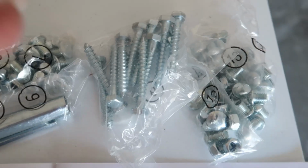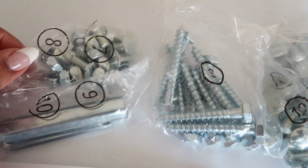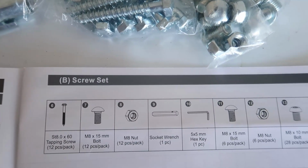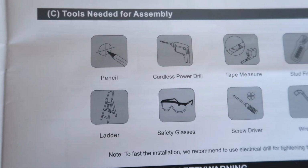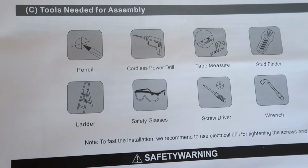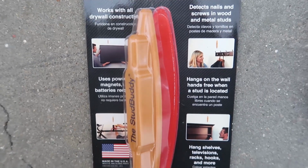I can also appreciate that everything is labeled, just like you see the screws right here. Each one had a number on it, and if you compare it to the manual, it was super easy to follow. The manual laid out step-by-step instructions and even showed all the tools necessary for perfect assembly, making things super easy for the final installation.